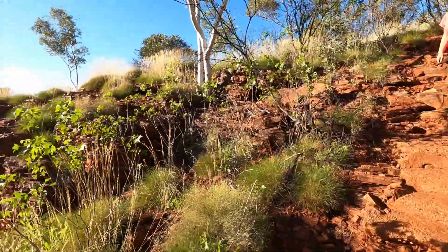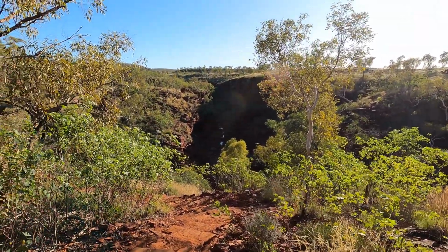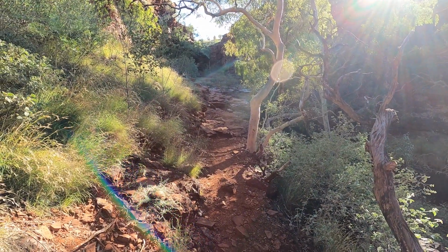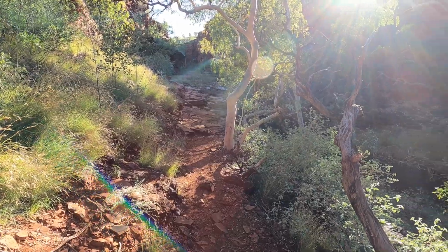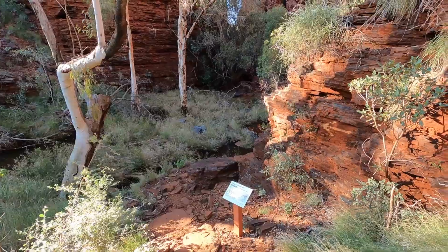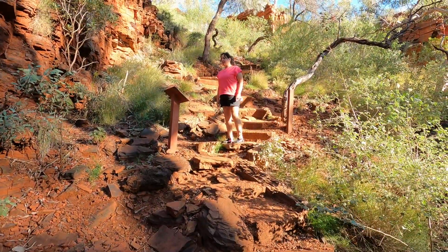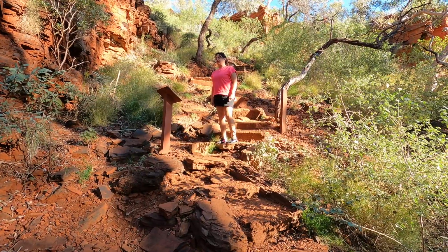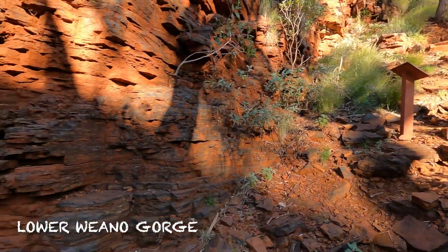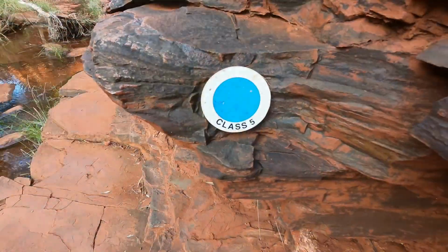I think I might have to put my rock shoes on. These sandals aren't going to work. That's the way to the upper Weano Gorge. And down this way, the lower, and to Handrail pool. 800 metres return to the Handrail pool, allow 40 minutes, class 5. Class 5, that's the toughest.